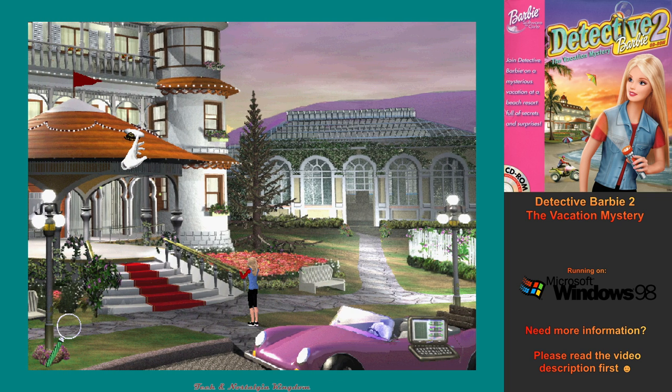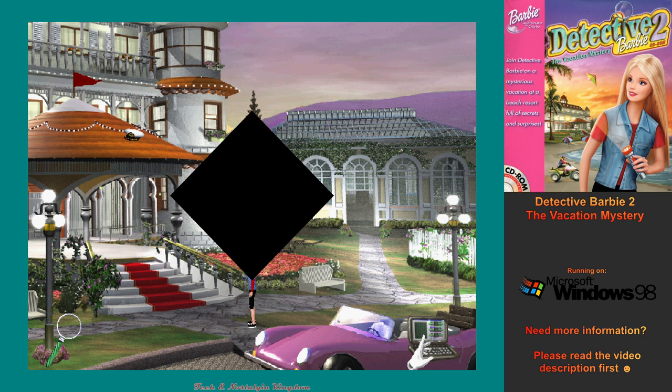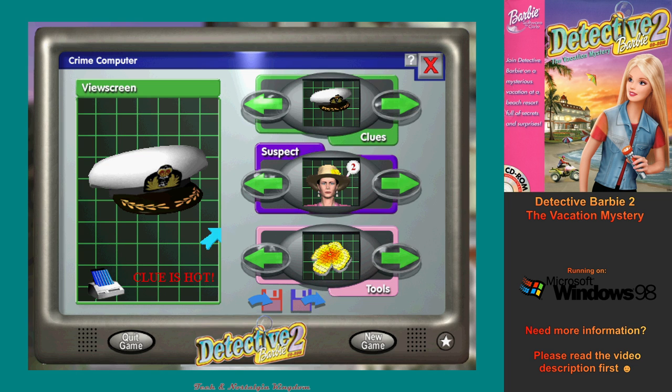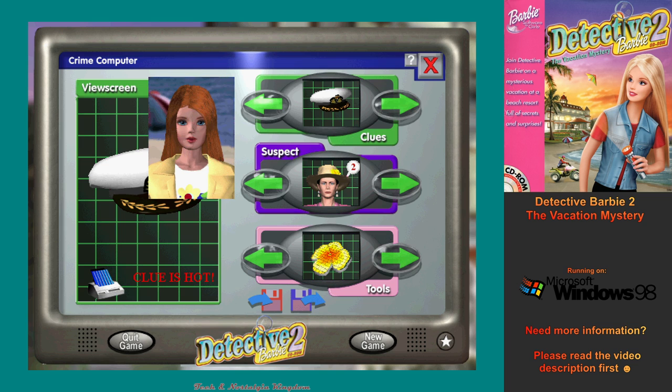We can have Becky check this clue out in the crime computer. Let's get a snapshot of it. The crime computer. What a great idea to examine a clue. This is so weird. Look at that sailor cap. Where did it come from? Cute hat, but definitely not my style. This belongs on the head of a sailor, someone who does an awful lot of boating or hangs around boats.